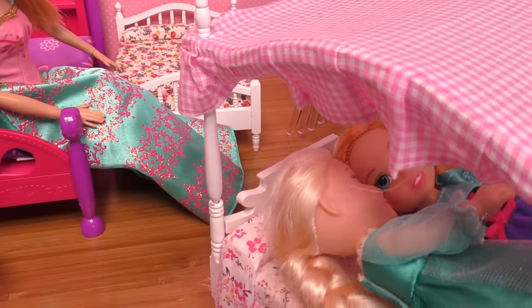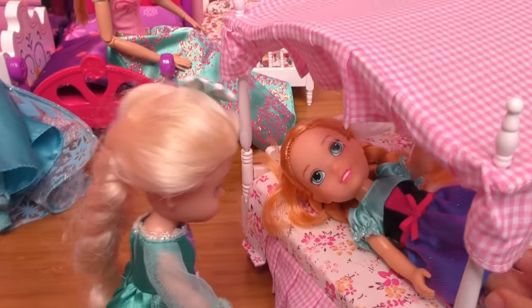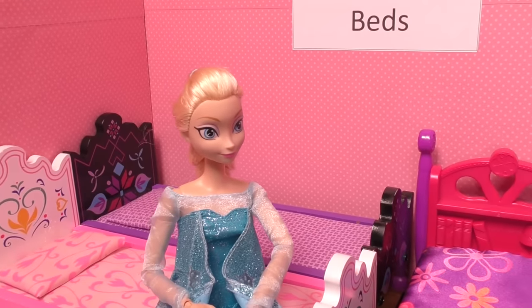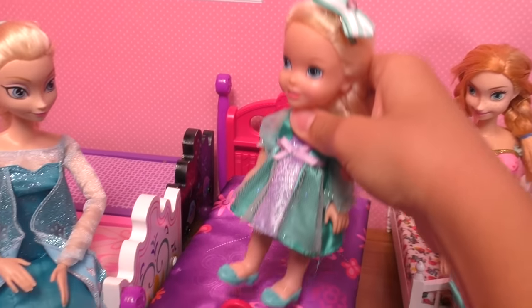Hey, stop it. Do, do, do, do, like that. No, you. Do, do, do, do. Anya, stop it. Anya, the princess needs to rest. Oh, the princess needs to rest. Well, to settle this, I guess Elsa touched it first, so it should go to her. Yep, it'll be mine.